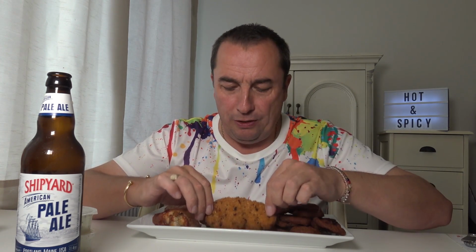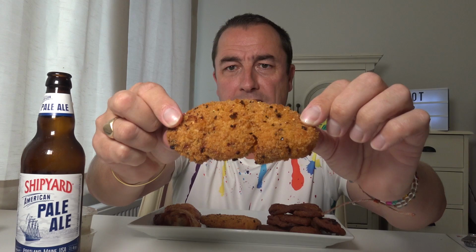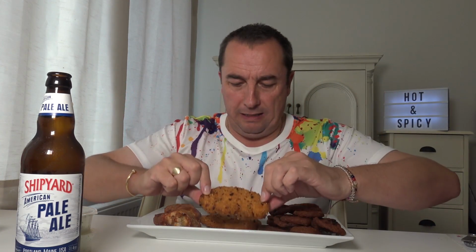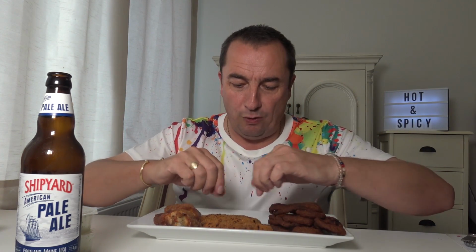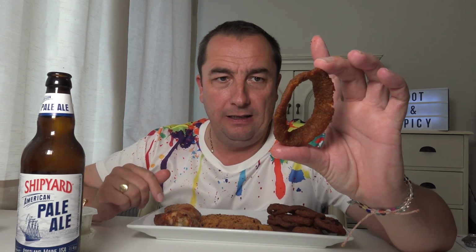These are Bird's Eye Hot and Spicy. Now I've had these before, I'm sure I have, but I've never seen these bits on them, if you can see, those dark bits. Now whether that's bits of chili, I don't know, so we'll see how hot they are. And these burnt looking things are Cajun style seasoning onion rings.